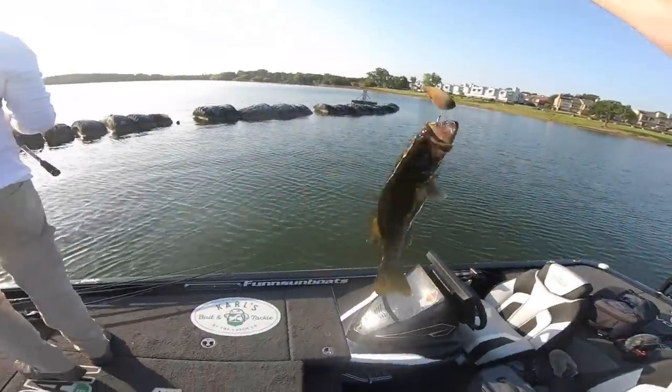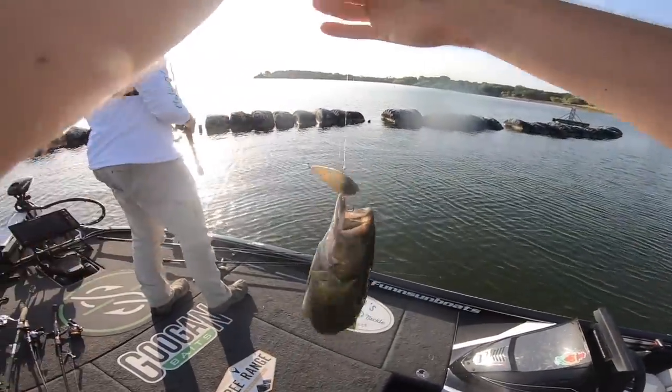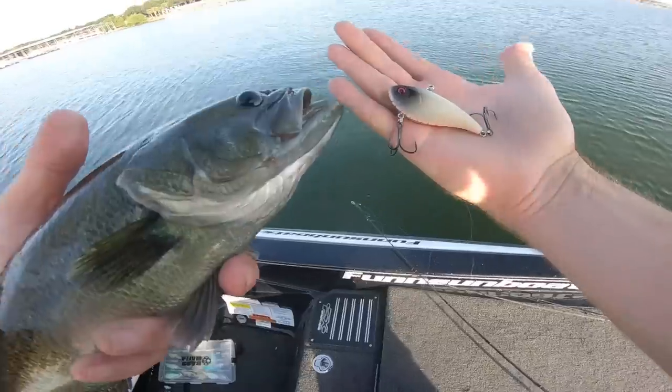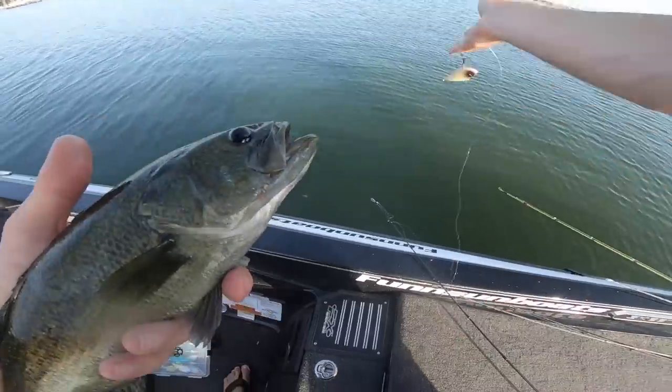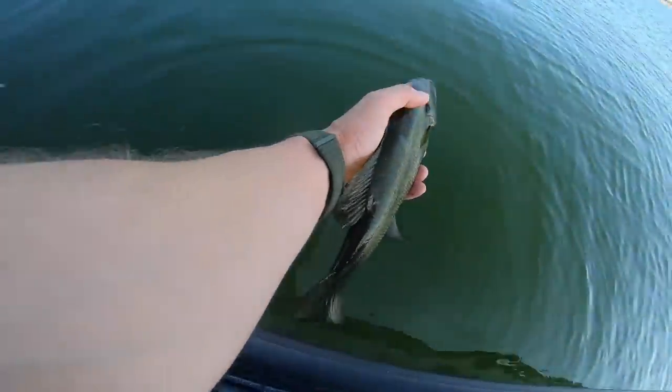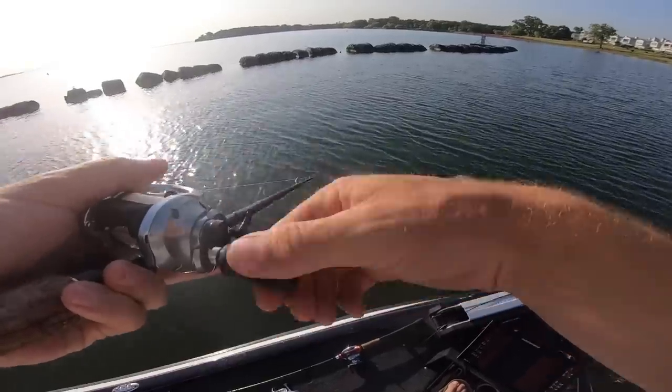Literally right there where the, oh, you can tell that's a tire bass. He's almost black. Looks like a smallmouth. Easy there, bud. Okay, another fish on that lipless. I'm gonna let this fish go. See you, buddy. That was a weird release. Those were 100% largies.